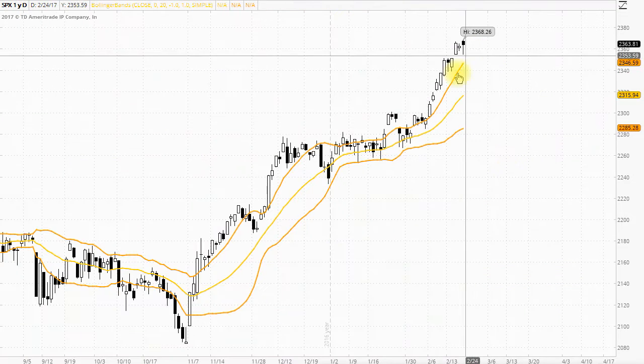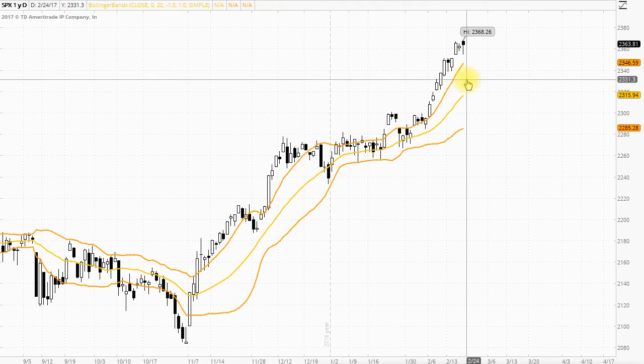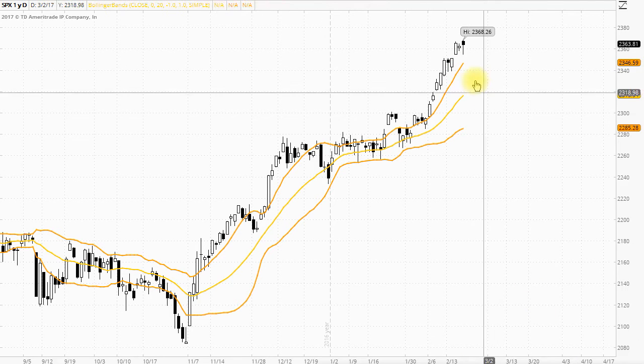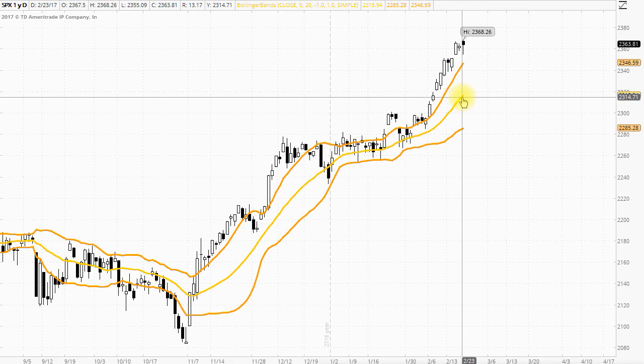If we look at the bands here with the S&P trading well above the upper band, reflecting a strong bullish tone, the bands are very wide, so the market's starting to look a little overdone. Any retracement may find strong support at the upper band at 23.46.59, so just monitoring that area very carefully for strong support. And any breach down through there could see the market attempt to revert back to the middle of the bands at the 23.16 level.